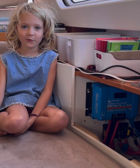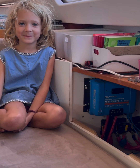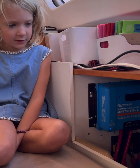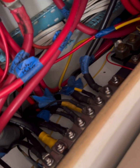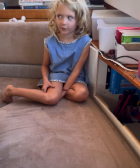This is where we do school, but it's also where all our electrical systems are. The big blue boxes take our solar panels and charge the batteries. There's lots of blinking lights. One is over there. This is where all the systems that need power get it. Underneath where we sit is where we get all the batteries.